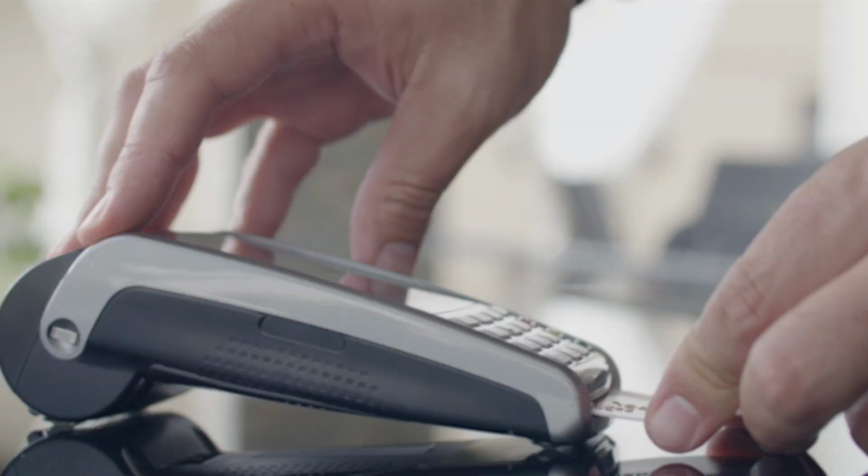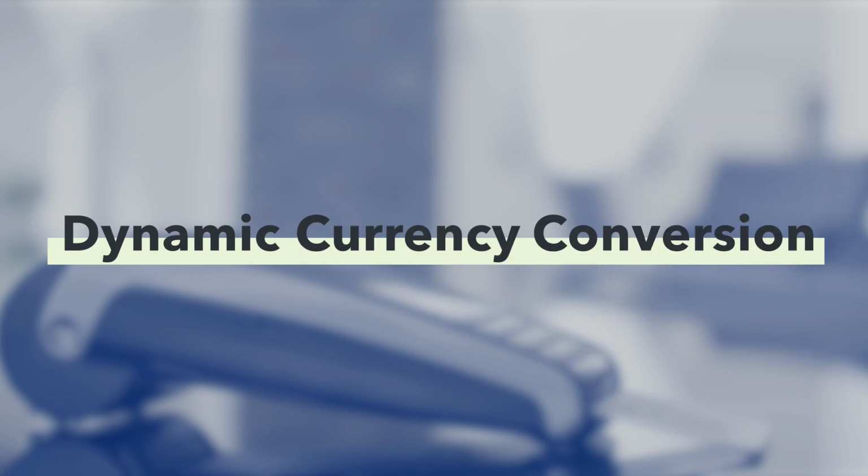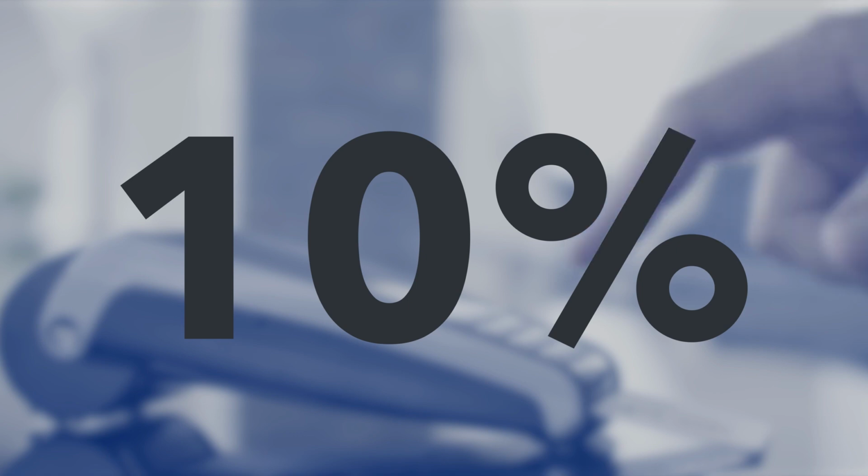This is key, as if you choose to pay in your home currency, you'll be charged a fee known as dynamic currency conversion. These fees can sometimes be as much as 10% of the value of the transaction. So wherever possible, always select to pay in the local currency.